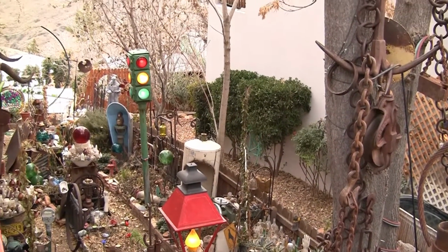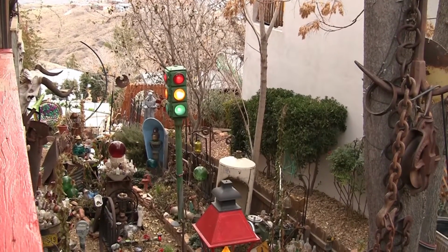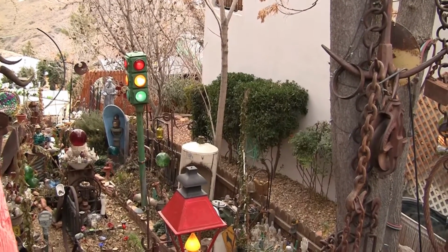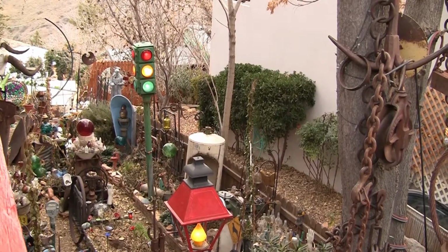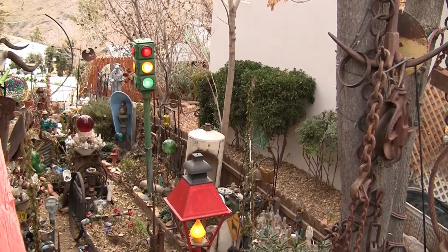Morning. We're in Jerome, a little mining town up on top of the hill, about 30 miles west of Sedona. And I mean, we have ourselves a little art town, real artsy, craftsy town.